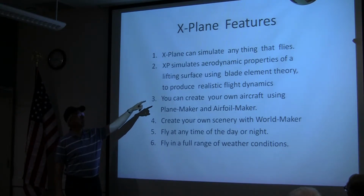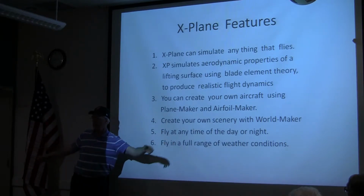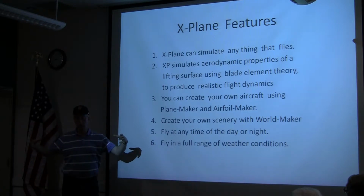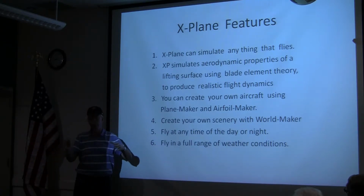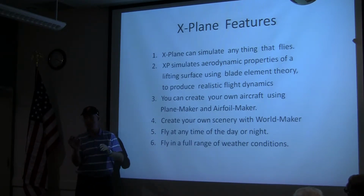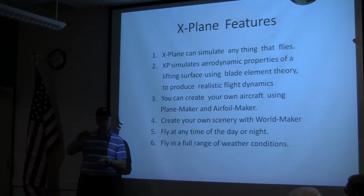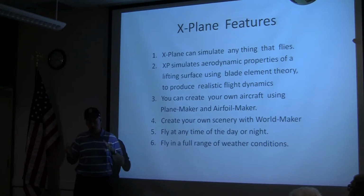XPlane simulates dynamic properties of the lifting surface using blade element theory. You're saying to yourself, what is blade element theory? If you take a lifting surface like a wing and you start cutting it up like a loaf of bread, XPlane will take each slice and compute the lift, drag, and pitch moment for that section of the wing. And it does this very fast through every slice of the wing. It can be the main wing, the horizontal, or the vertical in the tail, and it handles both symmetrical and semi-symmetrical wings.